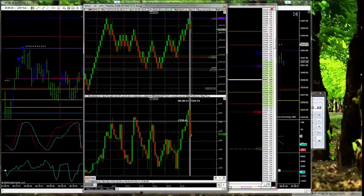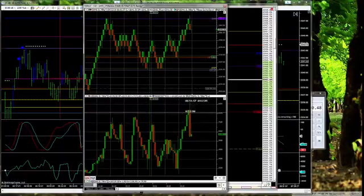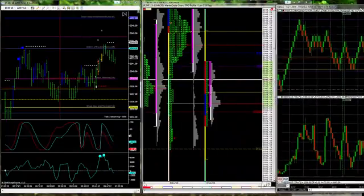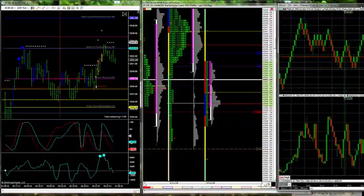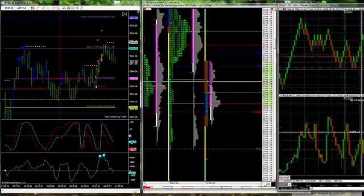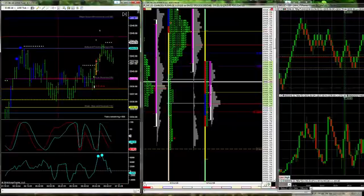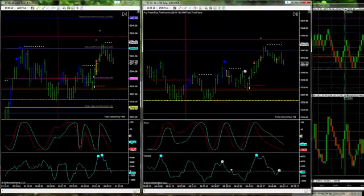Cumulative delta's coming off pretty hard, so there's a lot of people trying to sell this up here. So if price doesn't really get, the bears can't really get anything for that, this is really going to help out with the long. If I can just time the prop perfectly, that would be awesome.